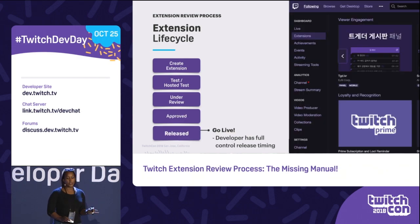To go live, you need to move your extension from approved to released, and at that point, your extension is now live for broadcasters to use. Please don't forget that step, or all of your hard work will be for naught.